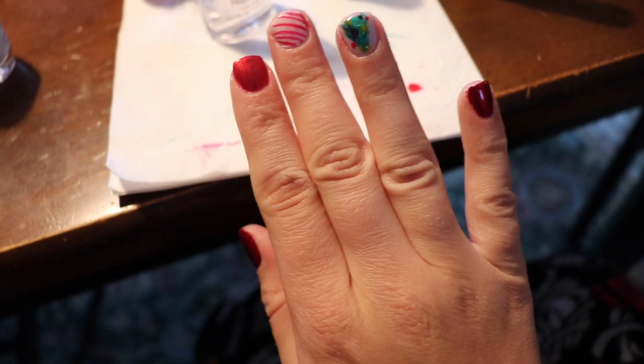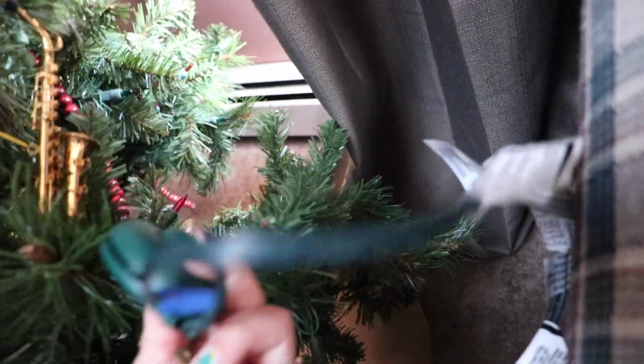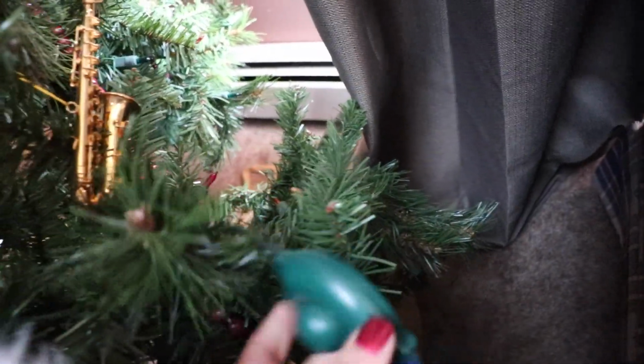That is the other hand. It's pretty bad because the nails are short. Plus, it's just hard to paint with your non-dominant hand. So we'll just pretend this is the only hand that exists. I'm just wondering why we have this nice little button on the Christmas tree. All you have to do is click it to turn it on, but someone keeps unplugging it and you have to reach all the way back here. I can't even reach it.